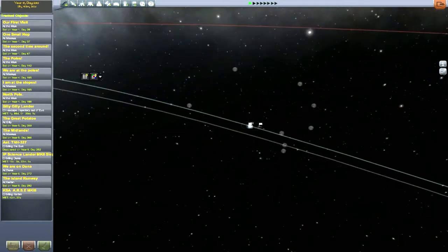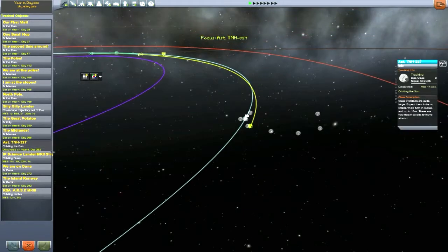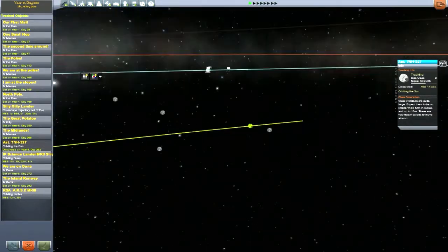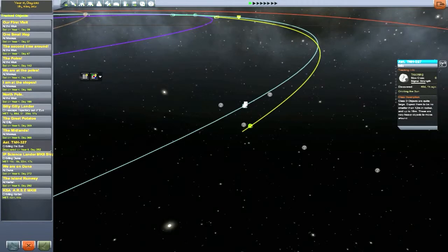I was looking at the asteroids that are coming through, and I noticed something. This one right here. Oh, I have to actually go to map mode. This one here, in probably a little less than 100 and some odd days, will actually impact Kerbin.